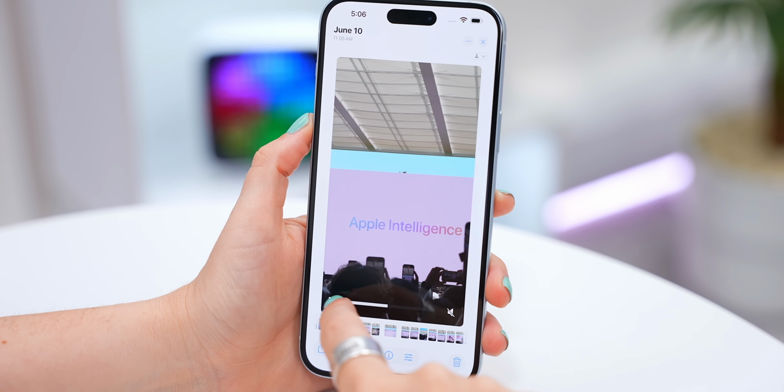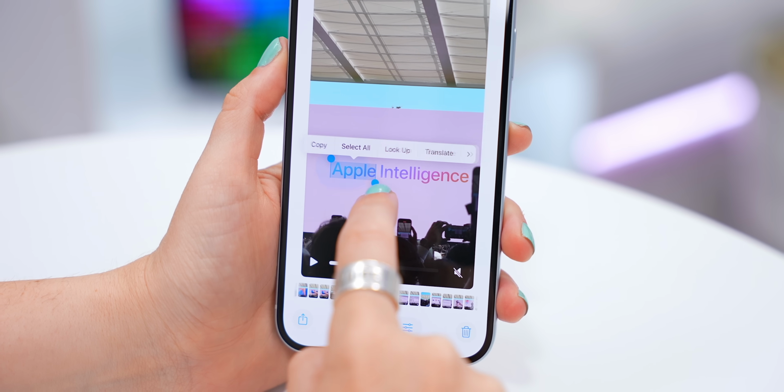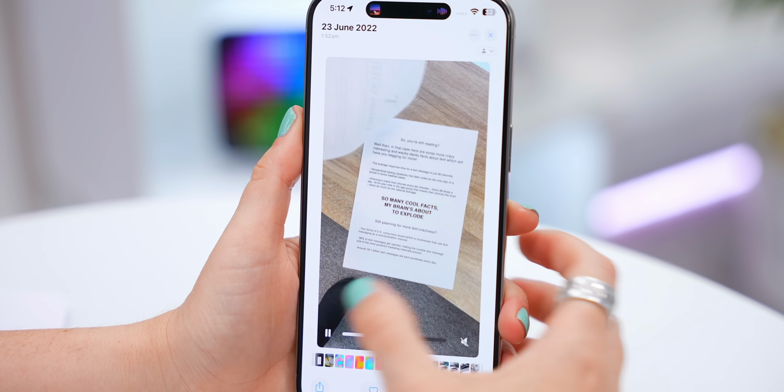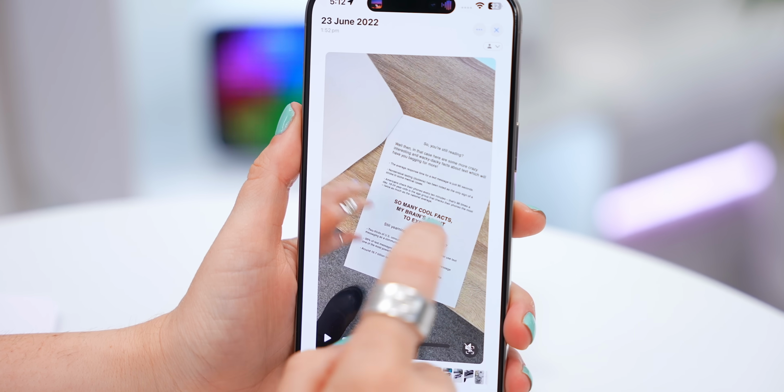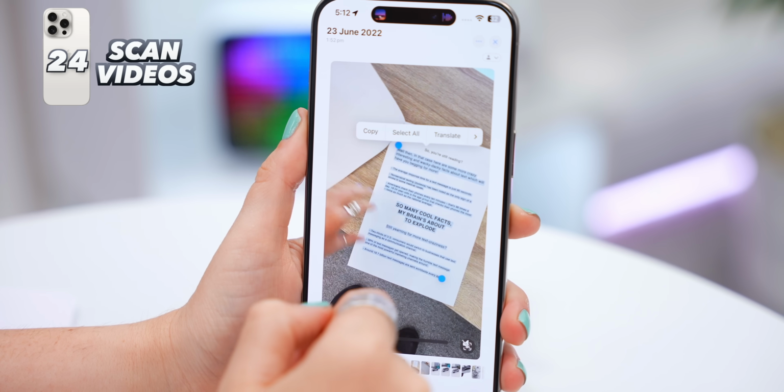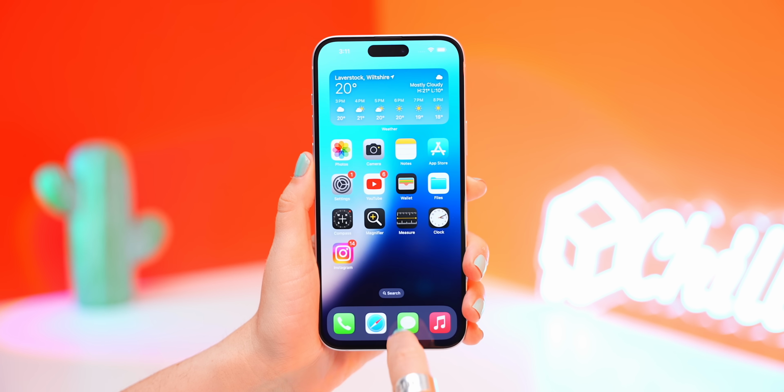For the second most forgotten trick, inside your Photos app, did you know that if you have a video playing and you pause it, you can actually tap and hold down onto any text in the video, then select it to copy, which can come in really handy with documents, for example. Just take a video of them and then scan afterwards. Just so useful.